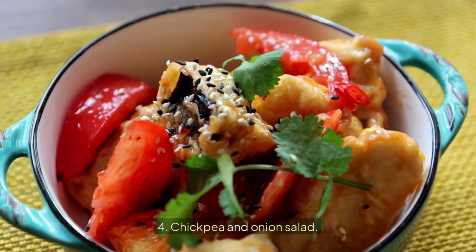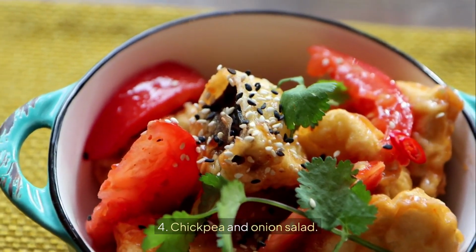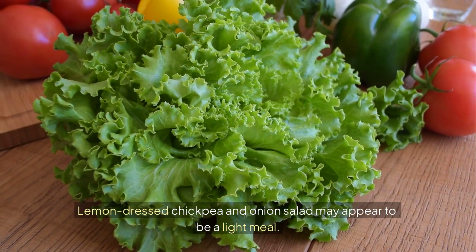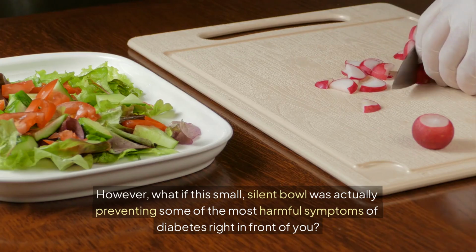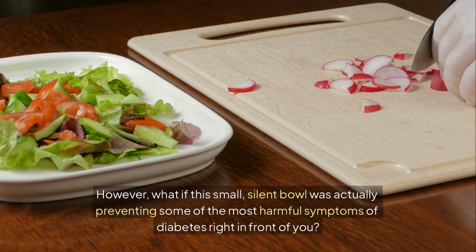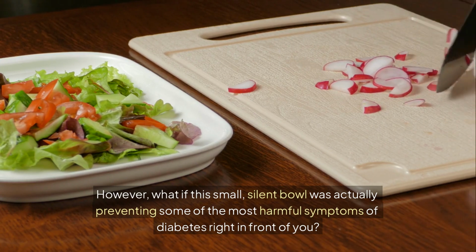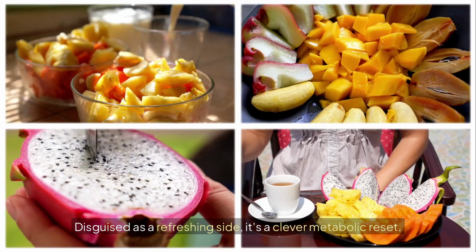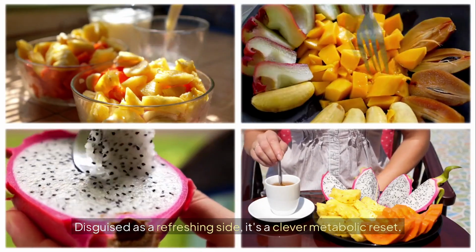4. Chickpea and onion salad. Lemon-dressed chickpea and onion salad may appear to be a light meal. However, what if this small, silent bowl was actually preventing some of the most harmful symptoms of diabetes right in front of you? It's more than just a salad. Disguised as a refreshing side, it's a clever metabolic reset.